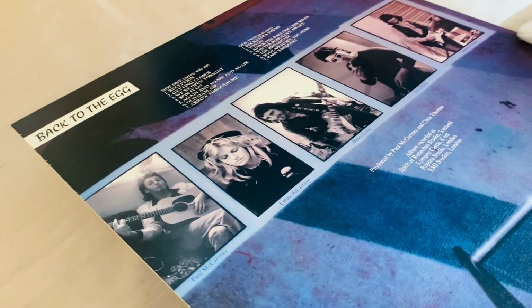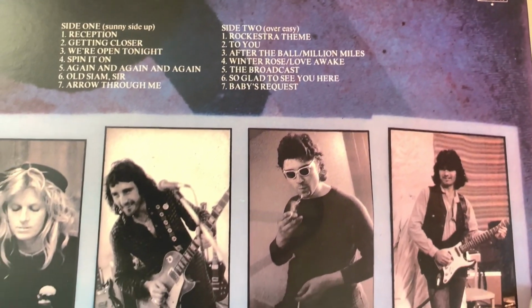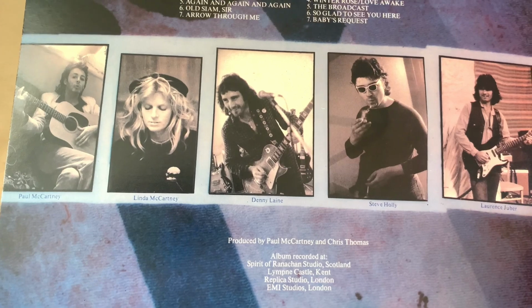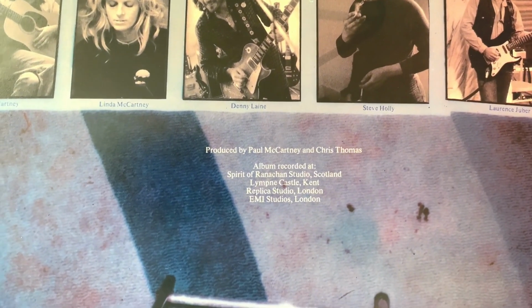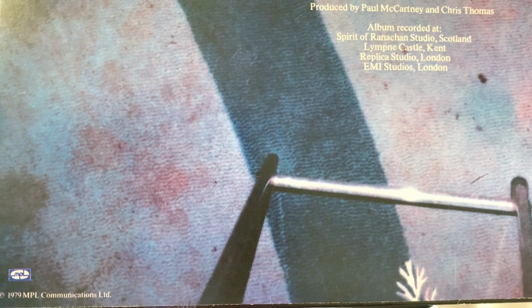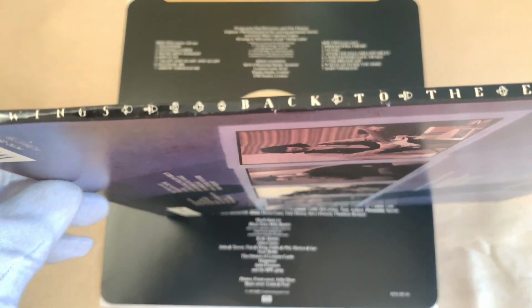Let's take a look at the back then. So we've got Back to the Egg there. Then you've got Sunny Side Up and Over Easy with Wings top right with PCTC 257. And you've got all those pictures of the guys there, which is very similar to the little cards you got in the box set. In fact, they're exactly the same photos. It's got produced by Paul McCartney and Chris Thomas there, and where it was recorded, all the locations. And bottom left there we've got the MPL details, Communications Limited, and bottom right, Gowan Lofthouse, with a really great looking spine on this one.